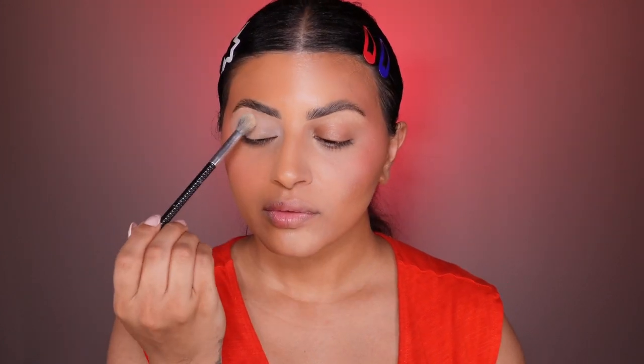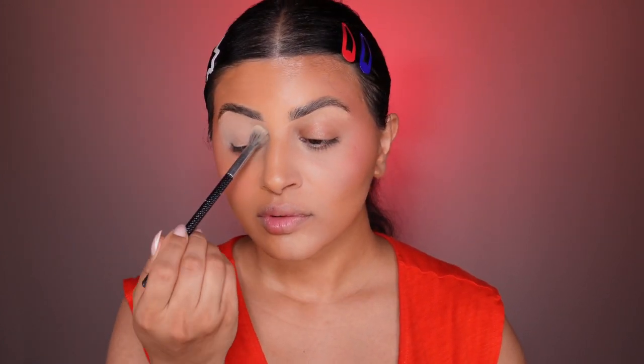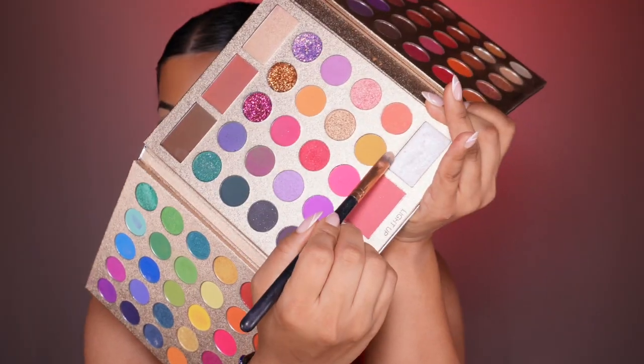I just want to show you guys this really quick. If you don't set this crease on your eyelid, this crease will keep forming, and when you apply the eyeshadow, your eyeshadow will look really bad and nasty. So make sure to set the eyelid before you jump to eyeshadow. We'll create a mesmerizing look by using the colors of the American flag.